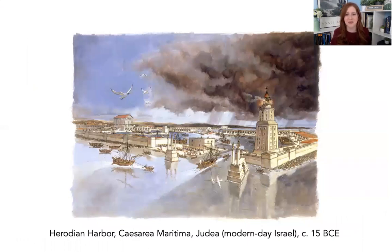But we also looked at Caesarea Maritima in Judea, and although we don't have anything left there either, just archaeological remains as well as textual sources which often describe what these things looked like, we can see that it looks similar to the one we just looked at, where it's stepped. It has different layers like a wedding cake, and they go in, and then there's the fire at the top.